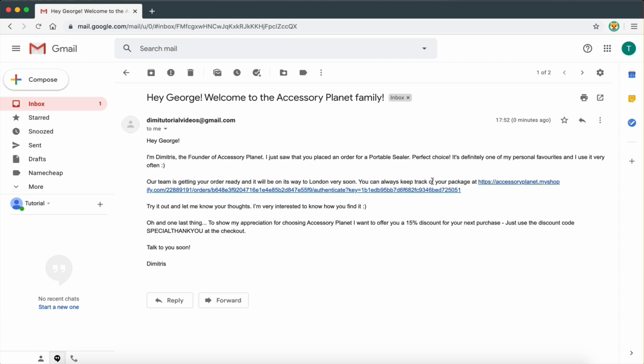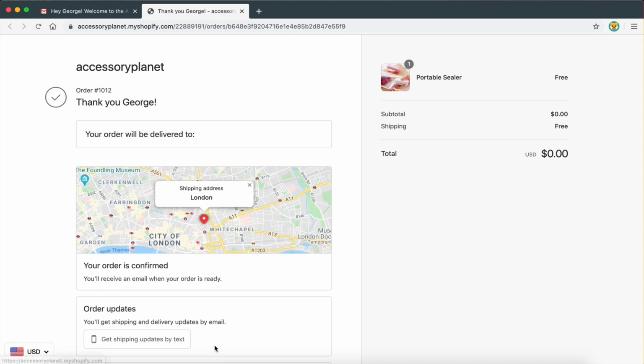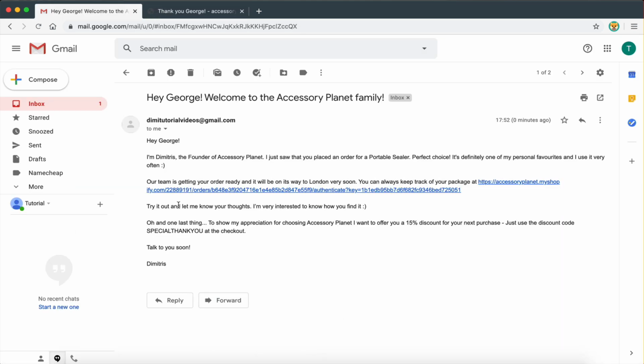You can always keep track of your package at this page right here. It's going to take us back to the order page. Perfect. Try it out and let me know your thoughts. I'm very interested to know how you find it. Oh, and one last thing, to show your appreciation for Accessory Planet, we offer you 15% discount and so on, right? So as you can see, fully personalized.